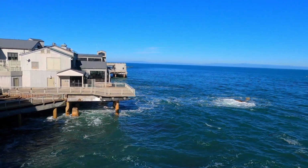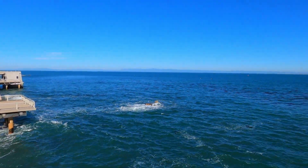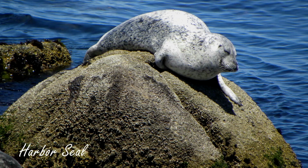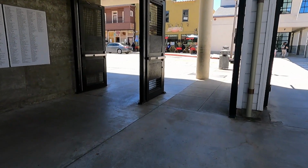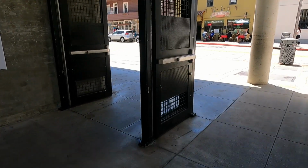Anyway, so now you see why that was the number one place to stop when you come to visit Cannery Row. But we have about four more we're going to share with you. So let's get going. Let's go take a look. The views are great, and you never know when you're going to find a cute harbor seal hanging out on the rocks. The aquarium is at one end of the row, and we have so much more to see.